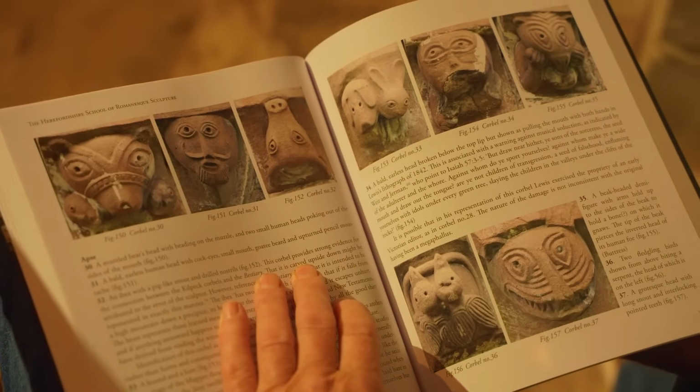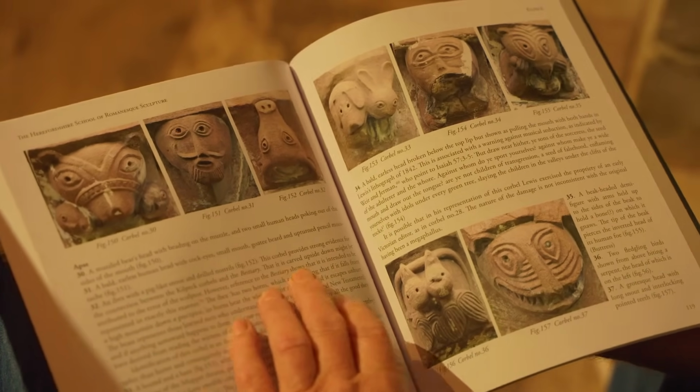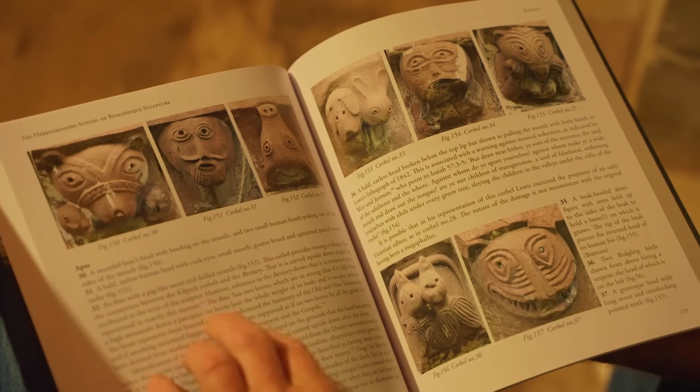So what they're saying is, really, pull together, you can overcome big obstacles if you just act like the deer and you all cooperate with each other. And this bit's interesting. It's saying that the fact that this is carved upside down might be an error by the sculptor.